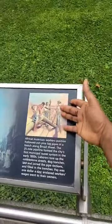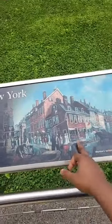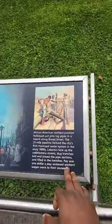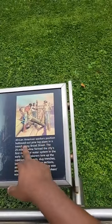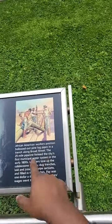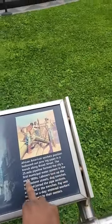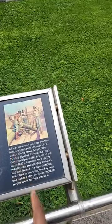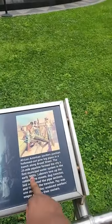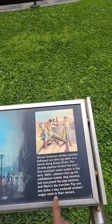It says this is a depiction. This is a depiction of how the Africans were actually working. This is 1797. Right here it tells you another depiction. African American workers positioned hollowed out pine log pipes in a trench along Broad Street. The 25-mile pipeline formed the city's first municipal water system in the early 1800s, right? Africans actually built the first municipal water system here in the United States in the early 1800s. How many of you knew this? That your African ancestors actually built this country.